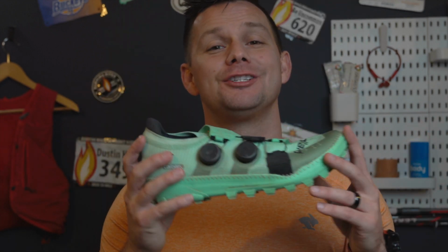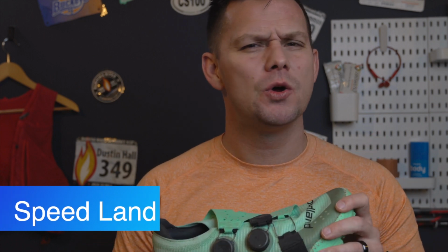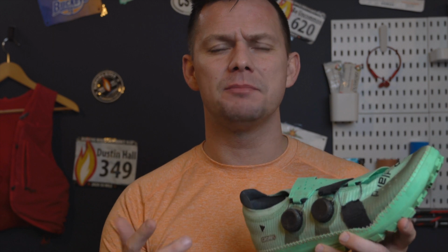Then, most innovative shoe of the year. We're talking about Speedland, the SL PDX. Removable carbon fiber plate, dual BOA system, customizable lugs, you name it. This was the luxury Cadillac, most innovative shoe of the year that I found, and I enjoyed running in it.